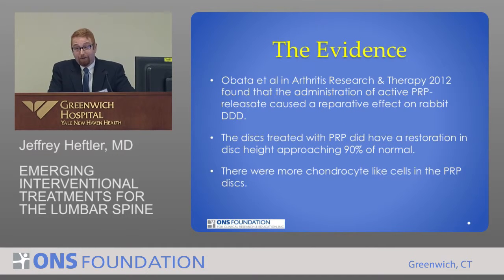So then the question is, can we use PRP in patients with degenerative discs? Obata, in Arthritis Research and Therapy, 2012, did a study using an animal model. He used a rabbit. They essentially stuck needles in the disc, caused disc degeneration, and then injected PRP. They looked to see what happened to the degenerative disc. They found that the disc treated with PRP had a restoration of disc height up to about 90% of normal, so they looked more normal after they were done. And they had more chondrocyte-like cells in the PRP discs.